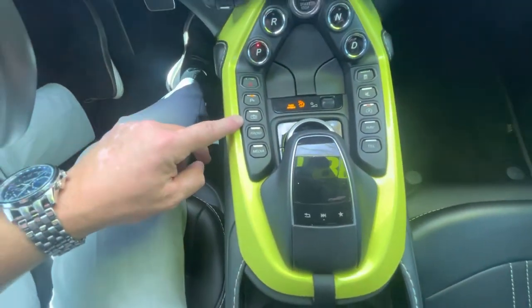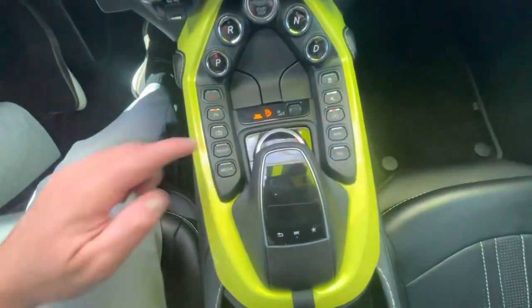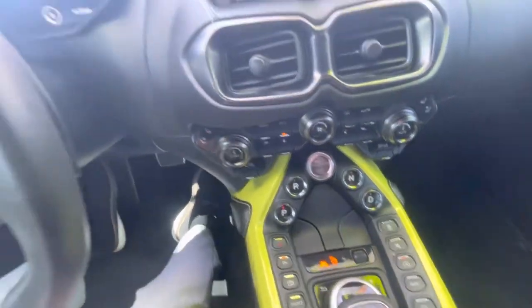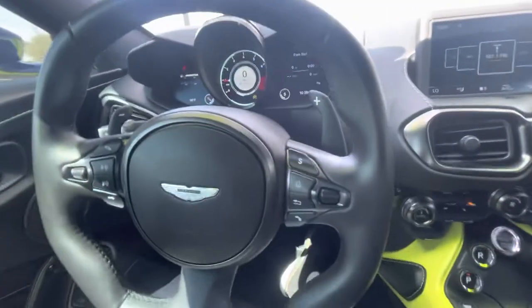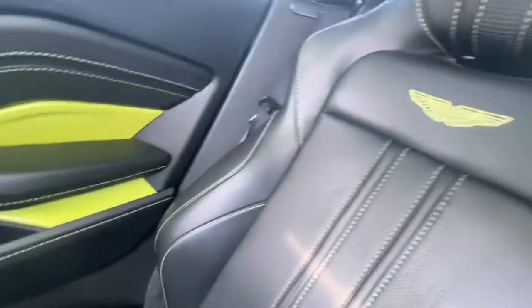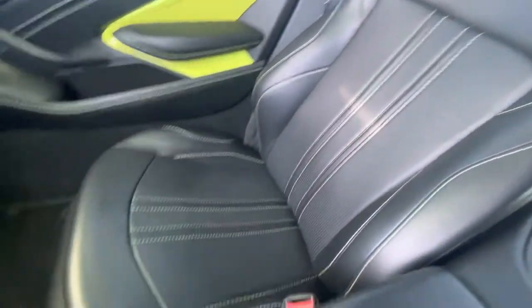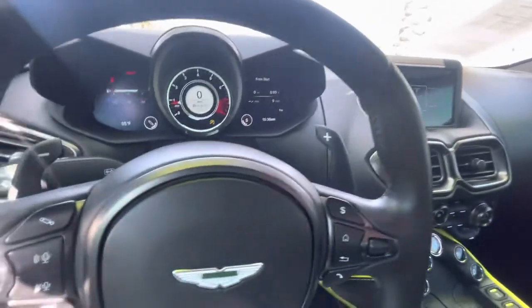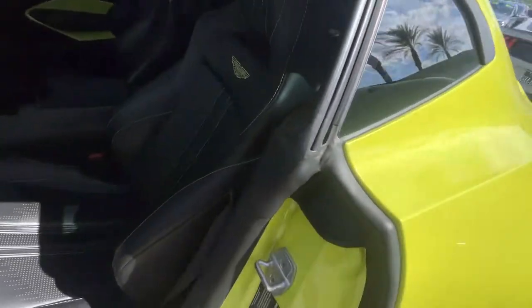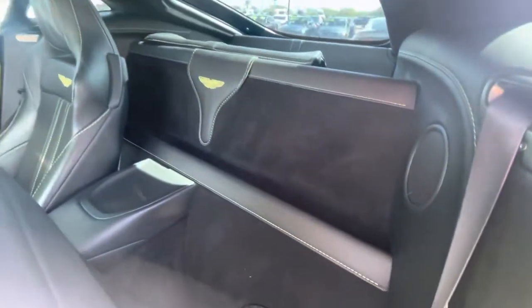Parking sensors, camera, radio media, telephone, nav, auto off function. Nice paddle shifters, nice flat bottom steering wheel. Very nice cockpit. I hope this video helps you see the nice quality of the car we have here. A little bit of storage.